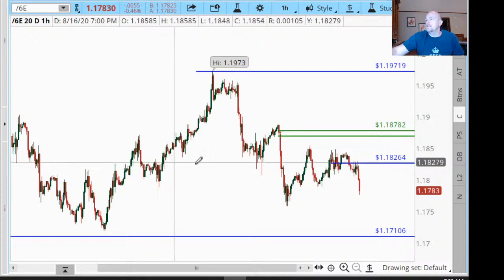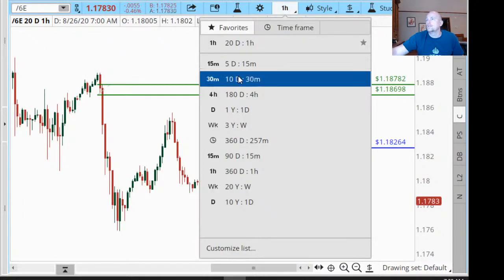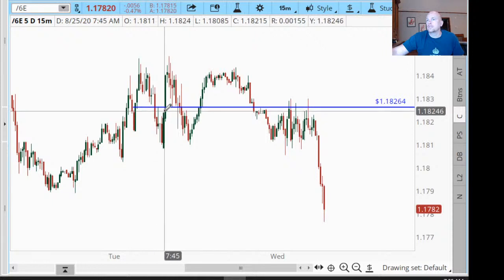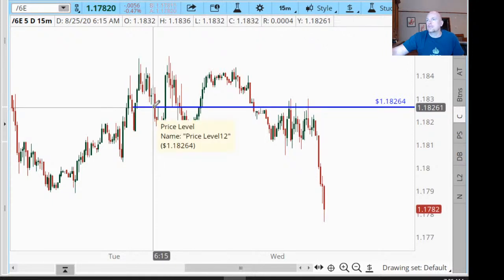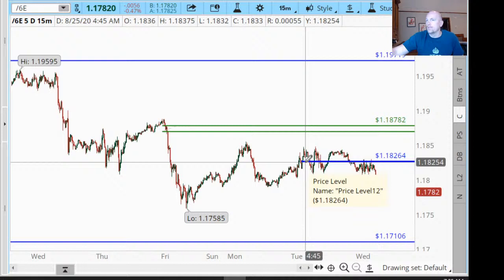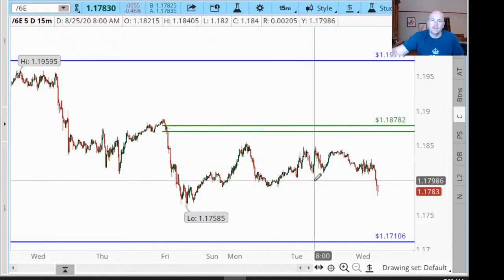All right, now in the euro, yesterday in the euro, in looking at it, I think I drew this line yesterday and don't remember why I drew it, because this is certainly not a breakout line. I don't like to remove lines from the charts, but this line is definitely not a breakout trade.